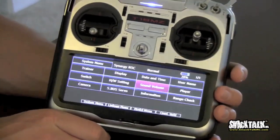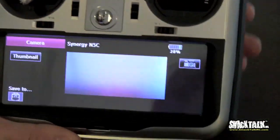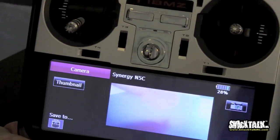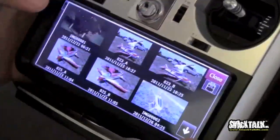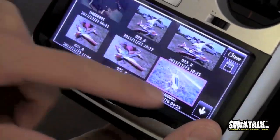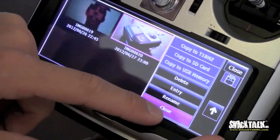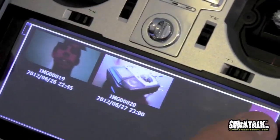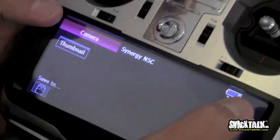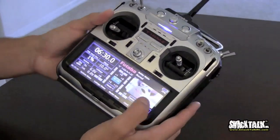Next cool thing about the 18MZ. Are you ready for this one? This is freaking crazy. It has a freaking camera. Now, why we would need a camera, I don't know. Maybe to take pictures of different things. I just took a picture of my 8FG. Let's get to it. Oh, close. There's my 8FG. Oh, close, but there it is. And there's one I took of myself earlier. So you can assign these different pictures to the model so that when you turn it on, you know you've got the right model. It's really cool. So that's one really cool thing about it.